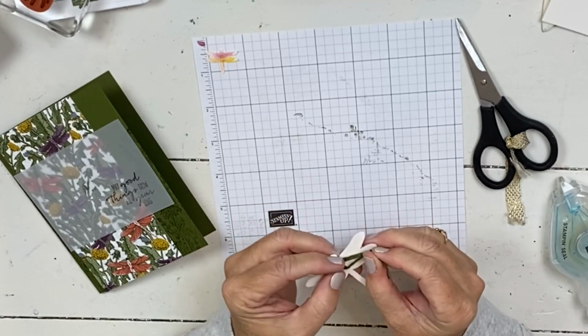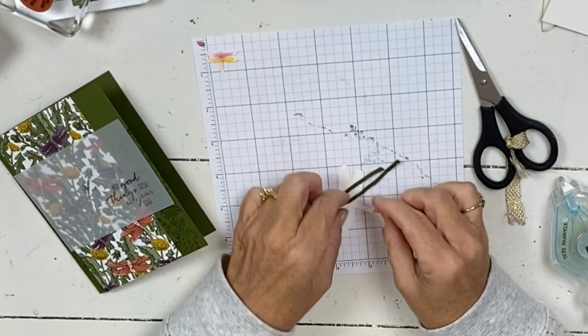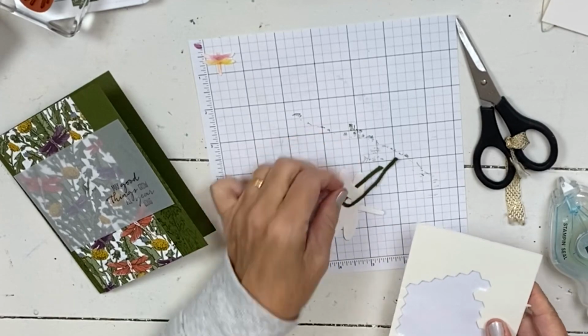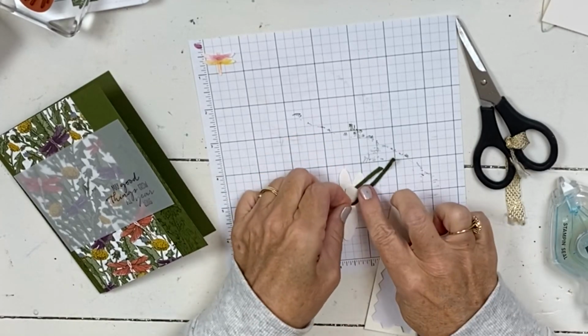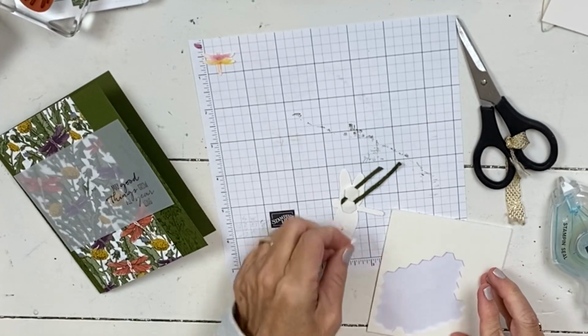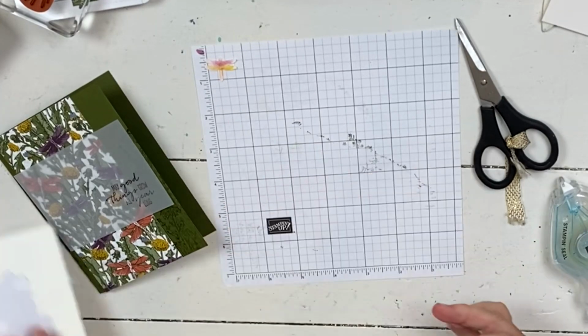So if you don't like to do bows, this is an easy way to add ribbon to your card and not have to worry about it. And take 2 dimensionals, and that'll help seal it in there. Actually, I'm going to put 3 because mine's kind of close. I didn't get it very much in the middle. Pull those off.